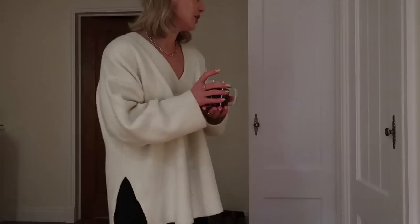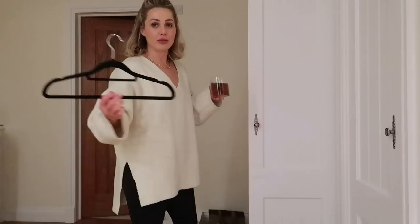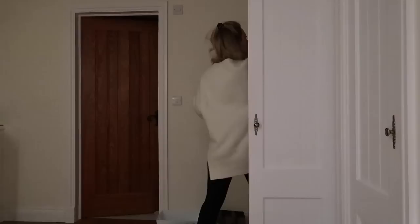There's already stuff in here which was pre-hung, so a little tip when you're moving is put everything on hangers and then put black bin liners over them, so you can literally just take the black bin liners off and then hang them all in a clump, if that makes sense. And I just found that so much easier. However, I've got a lot of clothes.